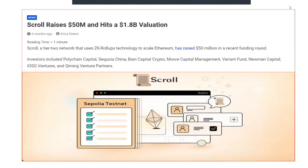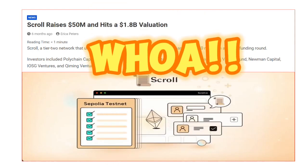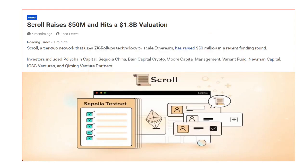All right, Scroll raises 50 million at a 1.8 billion valuation. Scroll, a tier 2 network that uses zk rollup technology to scale Ethereum, has raised 50 million in this recent funding round. And these are the investors here: Polychain Capital, Sequoia China, Mo Capital Management. So now, currently, Scroll is in the Sepolia testnet.